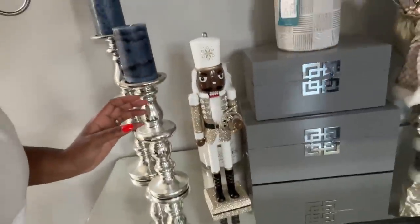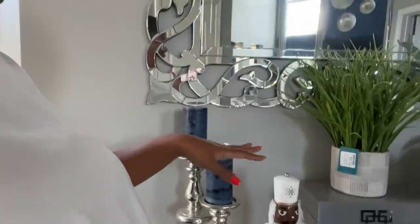And then this black nutcracker I got from Michael's, and he was on sale for like $15. And I think he's maybe 16 inches or 14 inches. He's not quite 18, but yeah, so I got that.